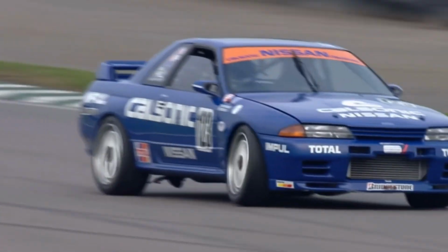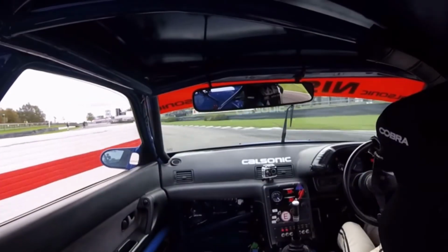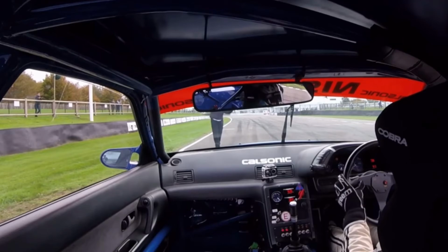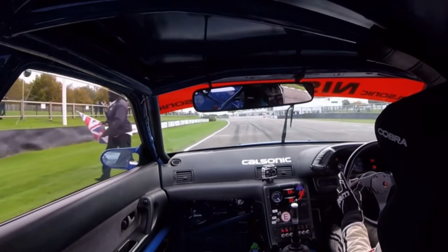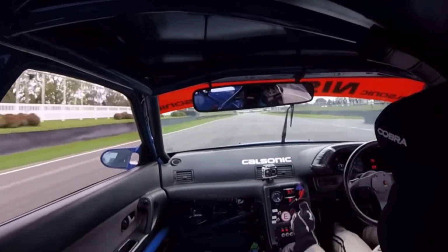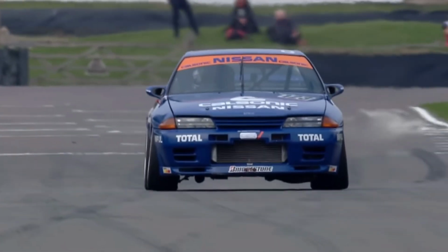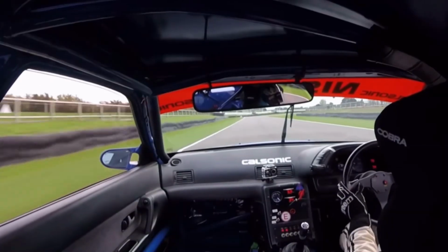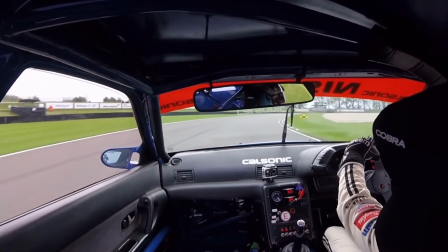Production figures. GTR Series 1 equals 17,316. GTR Nismo equals 560. GTR Australia equals 139. GTR Series 2 equals 11,187. GTR Series 3 equals 11,827. VA middle dot spec equals 1,396. VA middle dot spec 2 equals 1,306. N1 equals 245. GTR N1 equals 118. VA middle dot spec N1 equals 64. VA middle dot spec 2 N1 equals 63. Total equals 43,937.